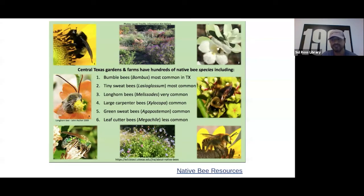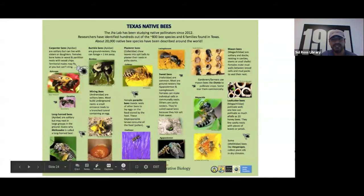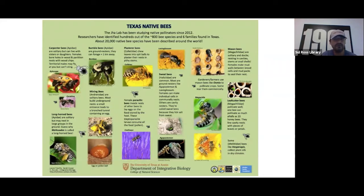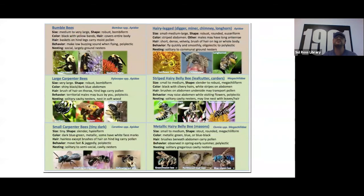A couple other resources that I really like are, again, from the University of Texas. Again, we're looking at reputable sources, local sources, and you can see how these help you identify who's who in the Texas native bee world. And you can see another one that we've used quite a bit. These are the kind of ones you see at HEB that break down your local birds or your local snakes. It's the same kind of setup with bees.